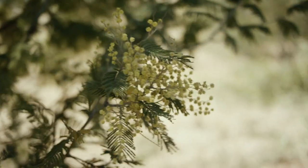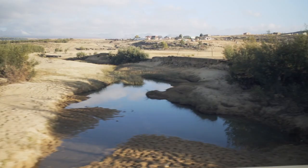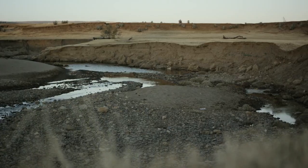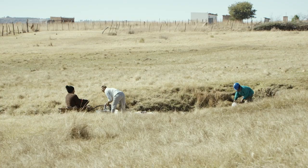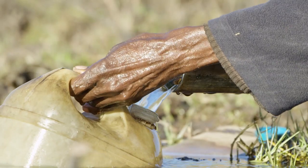The Matatiele landscape is predominantly grassland, which has been degraded over the years, mainly because of the introduction of the wattle into the landscapes. You'll find that most of the streams and rivers are running dry, and it is really difficult for most of the people to find water anywhere.